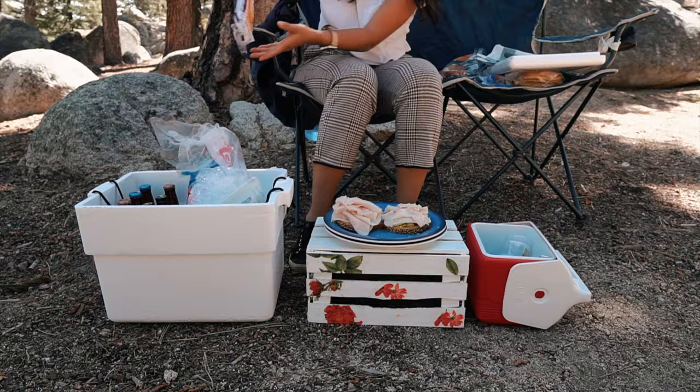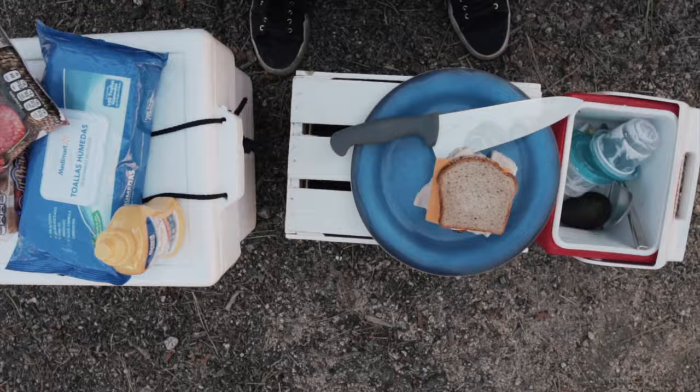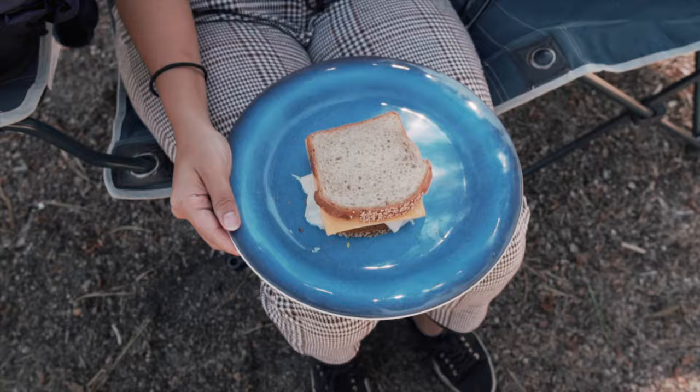All right, we are gonna go ahead and get our lunch situated. So we actually brought some lunch meats, bread, avocado, cheese. So we're gonna make some quick sandwiches and then maybe start setting up our tent. Not 100% sure what the next step is, but let's go ahead and get our lunch ready. There's a real MVP.